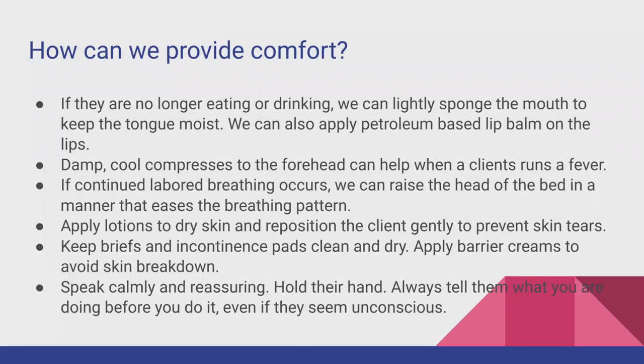We want to apply lotions to dry skin and reposition the client gently to prevent skin tears. So, like we had talked about, they may not be eating and drinking anymore. Well, when you're not eating and drinking, you're not getting the fluids that your skin needs to maintain its integrity. You're also not getting proteins and vitamins and minerals that your body needs to have appropriate skin turgor. And the drying of the skin, all of that can lead to the skin becoming very, very fragile.